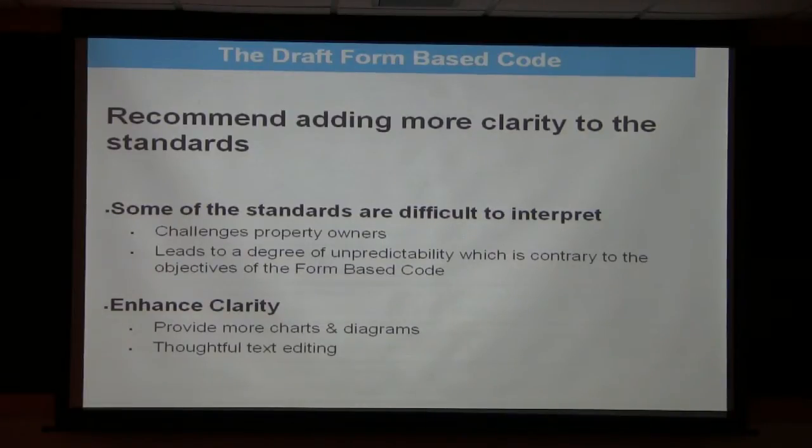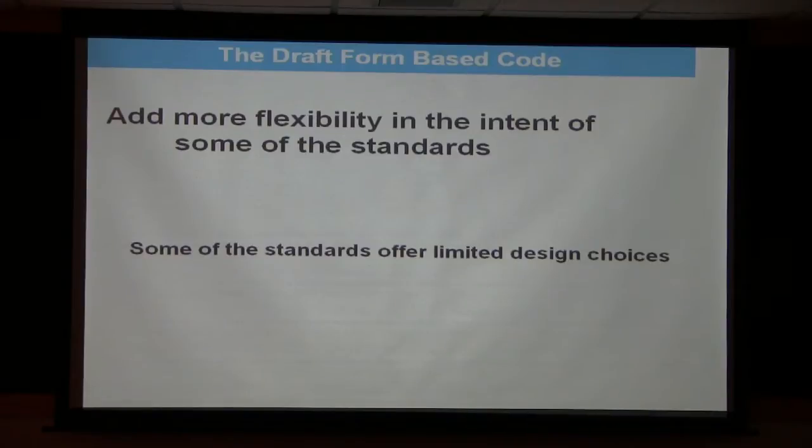Thursday night is the MDT public hearing portion in front of Planning and Zoning. So if you're interested in joining that meeting, we have our letter on our website, and I can share that with you as well. But it talks about some of the recommendations that we would like to see, bringing more clarity to the standards, using a few edits just to take away anything that's ambiguous, and then also add flexibility in a few of the standards.